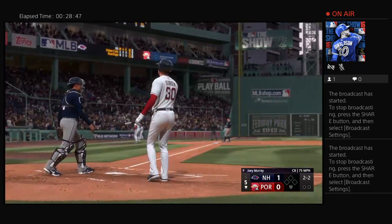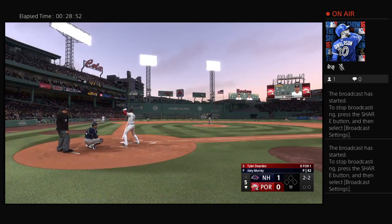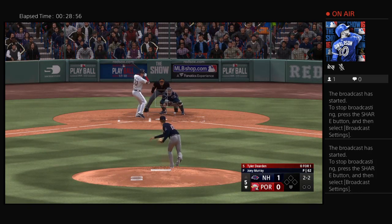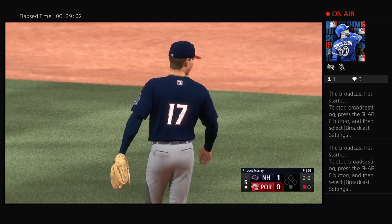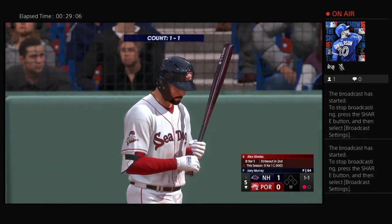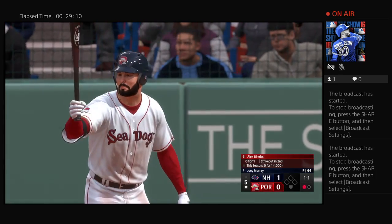Stays alive. Well, the hitter's got his timing down for the breaking ball. If you're a pitcher, if you can get that fastball in on the hands, it's going to be very difficult for that hitter to get the barrel to it. Swings and misses. 1 away. And the batter now, Alex Binelas.